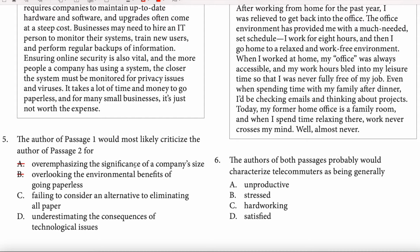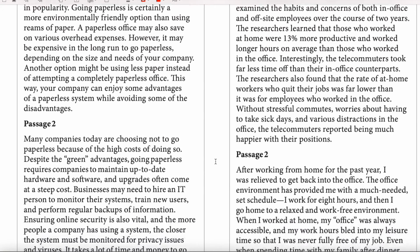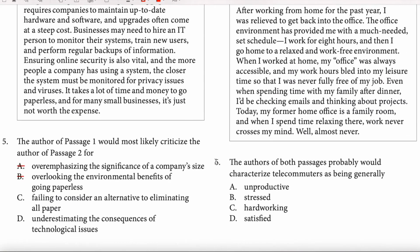Go ahead and read answer choice C for us, please. Failing to consider an alternative to eliminating all paper. Do you think the author of passage 1 would criticize the author of passage 2 for failing to consider an alternative to eliminating all paper? We can go back to the passages if you need to. Would the author of passage 1 criticize the author of passage 2 for failing to consider an alternative to eliminating all paper?